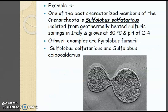Let's see the examples of Crenarchaeota. The best characterized member is Sulfolobus solfataricus, isolated from geothermally heated sulfuric springs in Italy, and grows at 80 degrees Celsius, and it can survive a pH between 2 and 4. Other examples are Pyrolobus fumarii, Sulfolobus solfataricus, and Sulfolobus acidocaldarius.